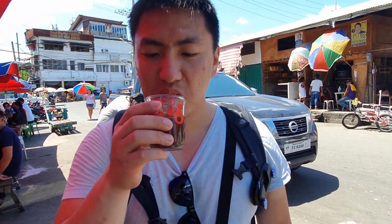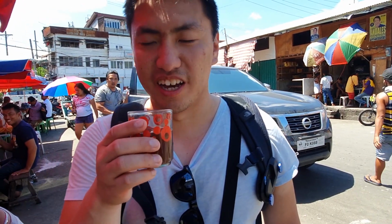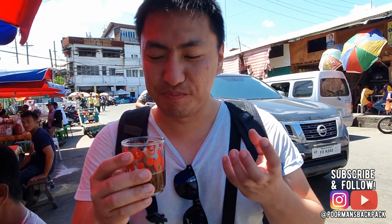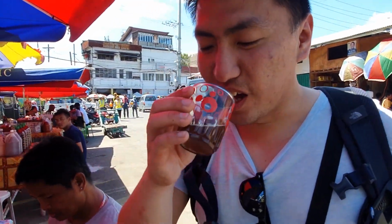Cheers. You can drink more, it's not very strong. It's like coconut beer. They actually add some soft drinks in it to add the fizz. Yeah, it's fizzy. I can taste all the fizziness. Not bad. You can finish that.